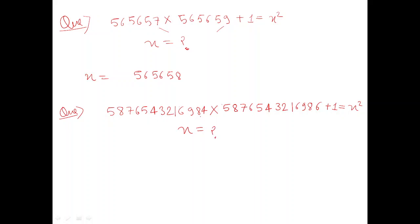If you see, these numbers are all the same other than the last one. 4 and 6, after 4 then 5, and then 6. So we can write x equal 5, 8, 7, 6, 5, 4, 3, 2, 1, 6, 9, 8, 5. This is the answer. If this kind of problem comes, you can solve in this way. This is very easy.